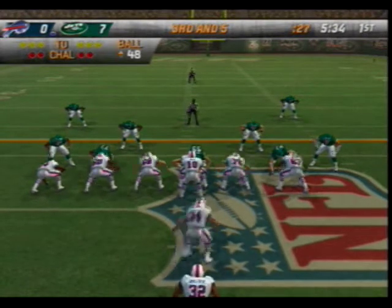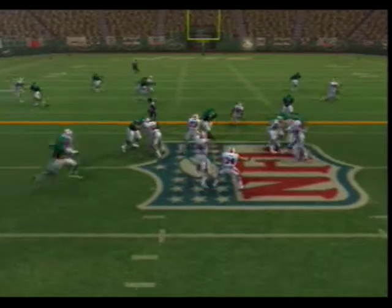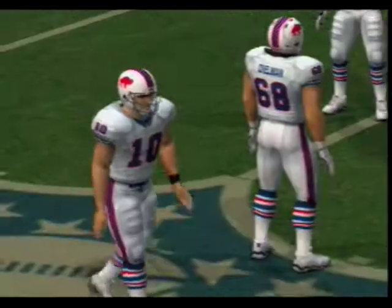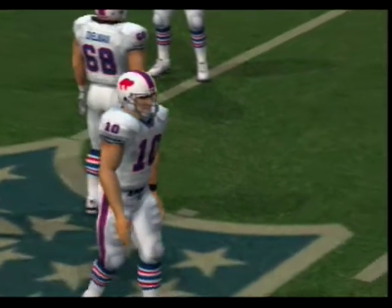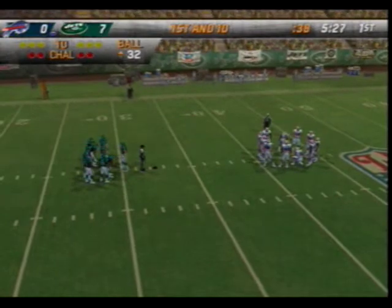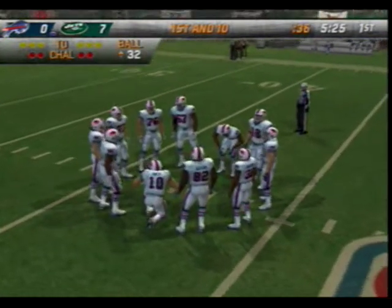Number 32, the deep back. He hands it off. Play action with the throw. And he hits his target. The defense blitzes the corner, but the quarterback got rid of it quickly for a completion and a first down. That was a great play because he saw him coming, remained calm, and threw an accurate pass.